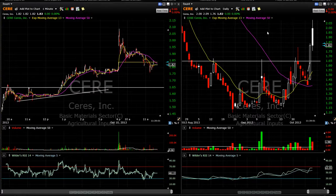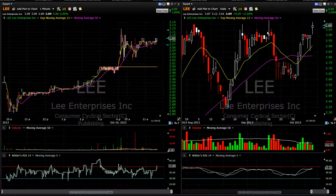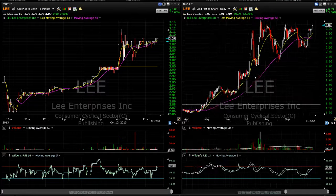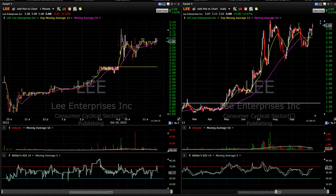First up, I'm going to look at LEE, L-E-E. This is a trade that I'm currently in at 309. Looking for the forced pattern breakout here, which is why I bought into this today.